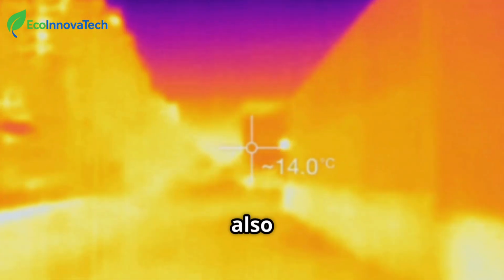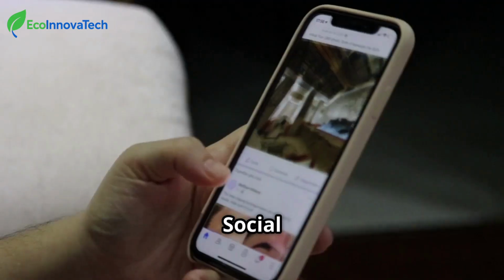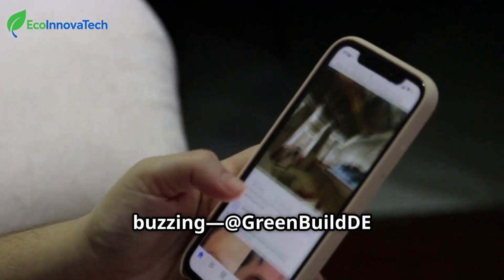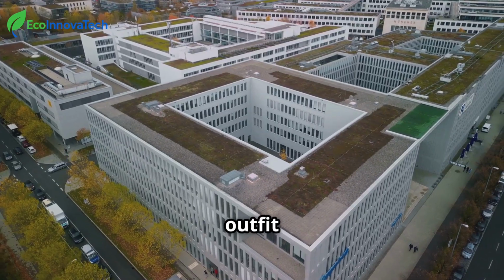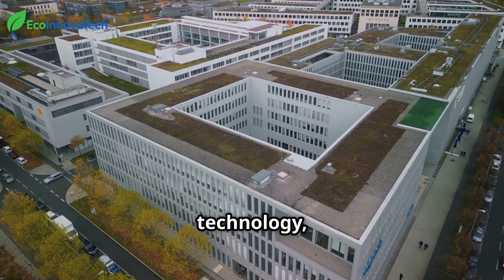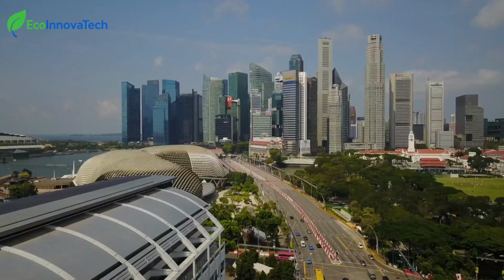The facade also lowers indoor temperatures by 5 degrees Celsius, slashing cooling costs. Social media's buzzing. Greenbuild.de posted, "Munich's buildings are alive." Germany plans to outfit 50 buildings with this technology, potentially cutting 35,000 tons of CO2 annually.